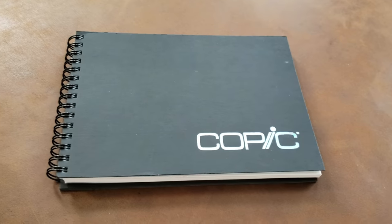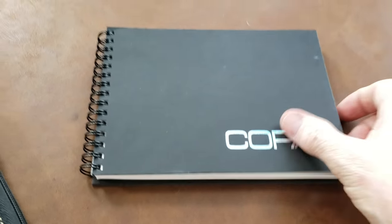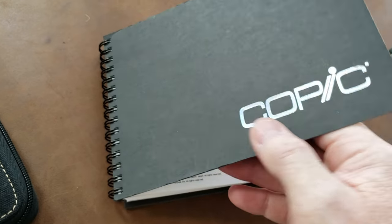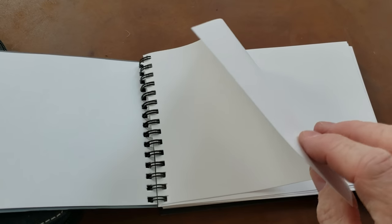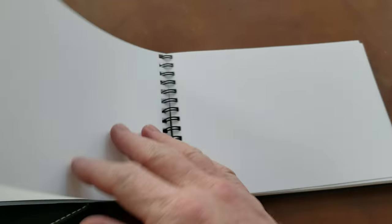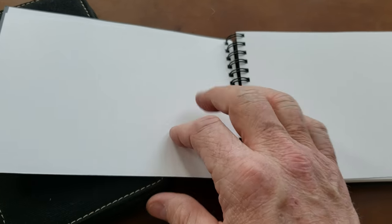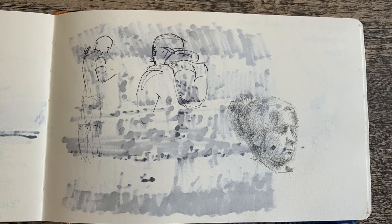Let's see. First sketchbook here is another one by the marker company, Copic. And the reason it's important to have, and this is brand new, I don't have anything in it yet, is that this paper is bleed proof. One thing that is no fun is when you do a good drawing on one page, and I tend to draw on the backs as well, and then you do a marker drawing on the back, it seeps through and ruins the drawing or whatever you had on the other sheet.